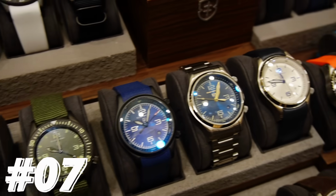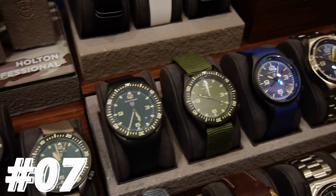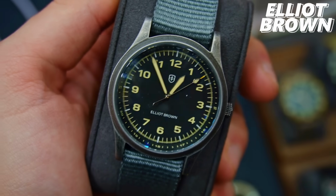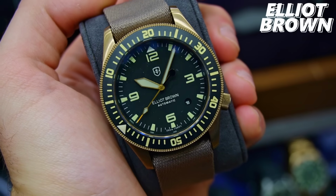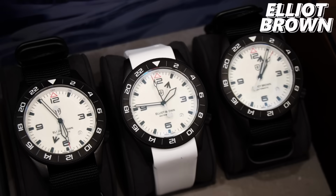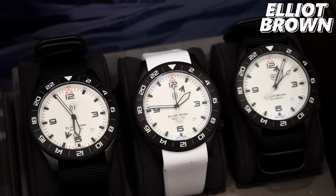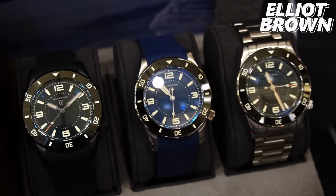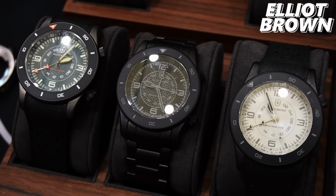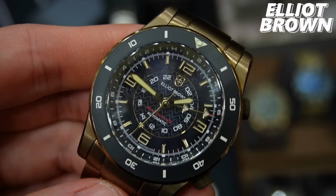Elliot Brown, a brand that seriously caught my attention at this show. I've seen them before, but they had some new models that I really liked the look of this time. These guys were founded in 2013 and specialise in making tough and rugged watches. They put their models through real-world tests to make sure these watches are fit for purpose, and these watches have seen real-world combat. Therefore, you do get that proper tool watch aesthetic here, with specs that make them truly capable.